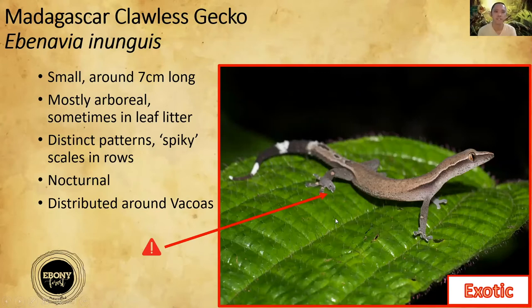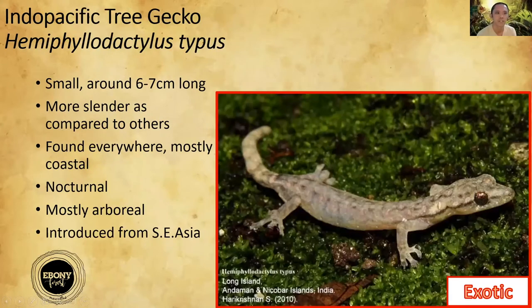Next, we have the Indo-Pacific tree gecko, Hemiphyllodactylus typus, also very small, 6 to 7 centimeters long. It's quite slender compared to the others. If you look at the photo, it's not very thick for a gecko. It's found everywhere, but mostly coastal. Also nocturnal and arboreal, and these were introduced from Southeast Asia.